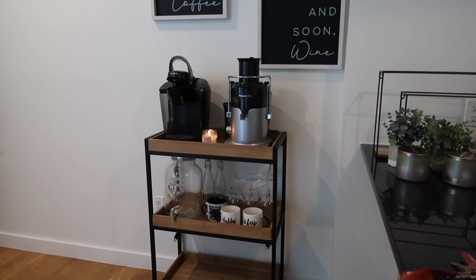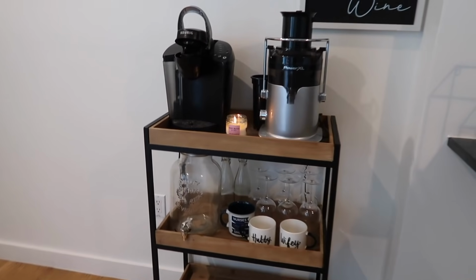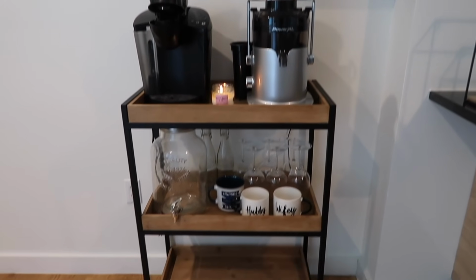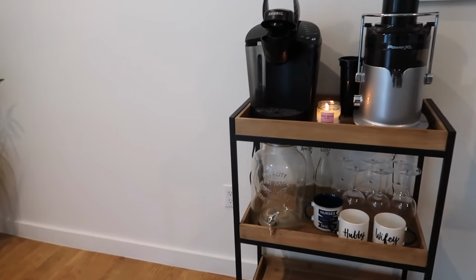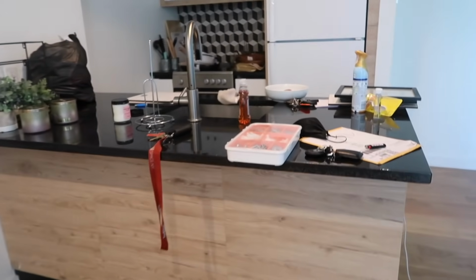Obviously, liquor will go down on the bottom rack right there. And I do have a few, well, that's it for the cups. I'll put a few more cups there, and then down below will be the drinks. So once we get some bottles popping, maybe I'll get a bottle of champagne or two today, and I'll go down there. And then like I said, the two chairs will be here.